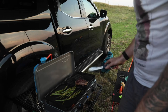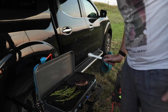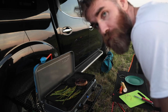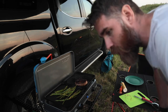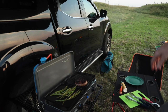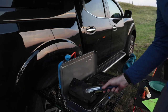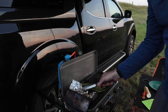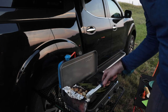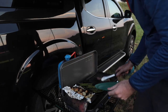Alright, get these potatoes sorted and we should be ready to eat. It'll be good. So yeah, oh, smells so nice as well. I'm looking forward to it. I'll be back in a minute. I've got my potatoes back. Some of them are a little bit hard, but they're pretty much there. So I'm going to start plating up.